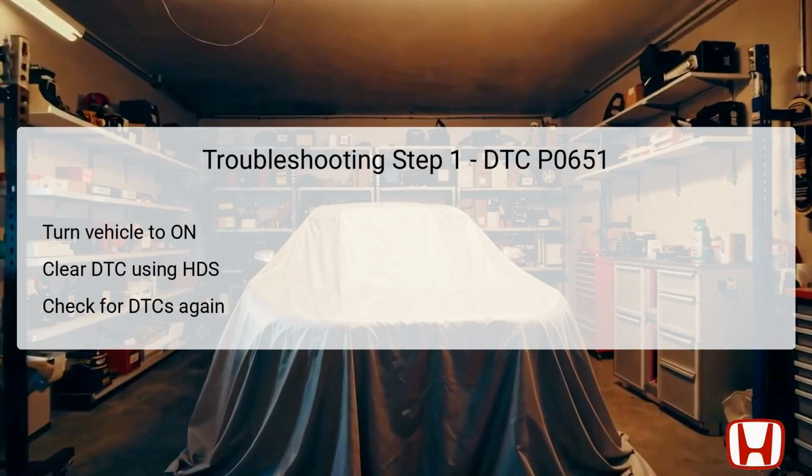Then, recheck for pending or confirmed DTCs with the HDS. If DTC P0651 is indicated again, it confirms that the issue persists, directing you to proceed with the next steps in the troubleshooting process. If not indicated, it suggests an intermittent problem, potentially arising from loose connections or temporary faults in the sensors and wiring.